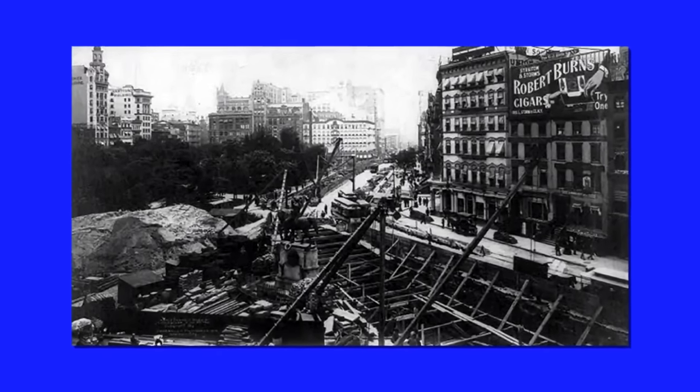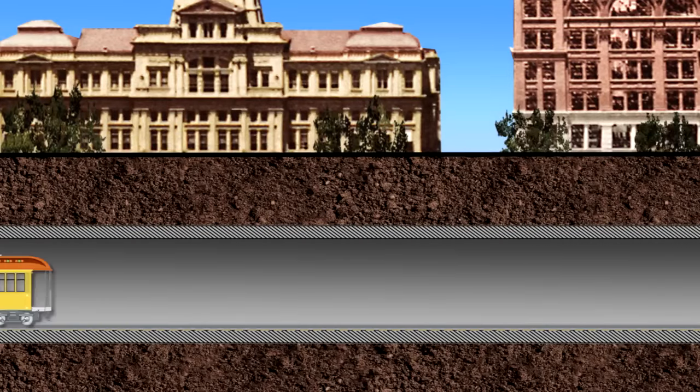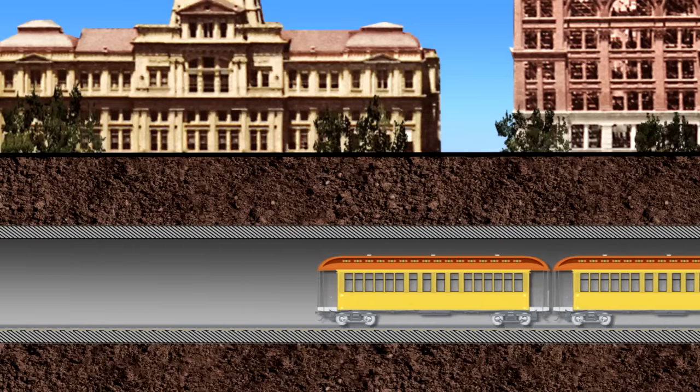In 1894, Boston started the first subway system in America. New York soon followed. Tunnels were dug under the city streets, with rails laid for electric-powered train cars.